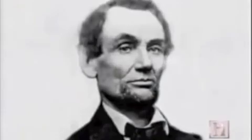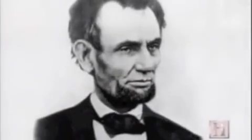It was a bittersweet victory. The misery of the war had taken its toll on Lincoln, emotionally and physically. It's hard to find an American president who aged more than Abraham Lincoln did in 3.5 years. I think what you see in his face is knowing that he bore some of the responsibility for this whole disaster.